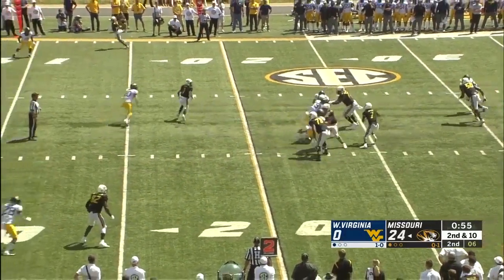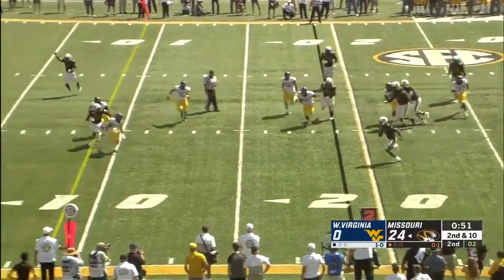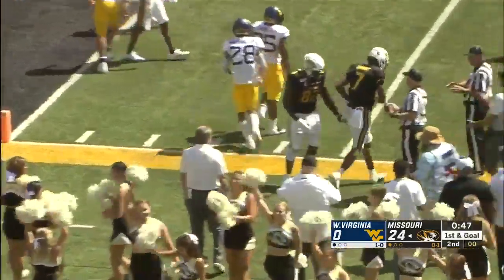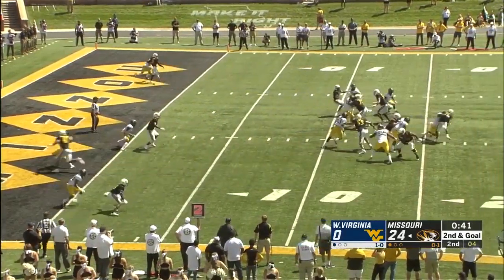Bryant, all kinds of time, surveying. Will try the left side. There's a rush lane, and ushered out of bounds. It'll be first and goal for Mizzou. Have 3, we want 7. Tigers with 1 timeout remaining.